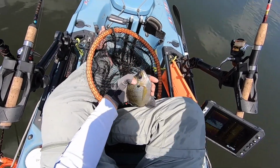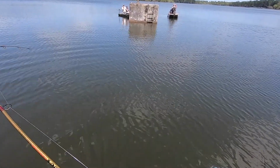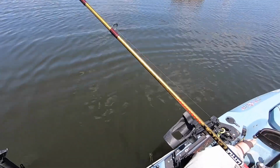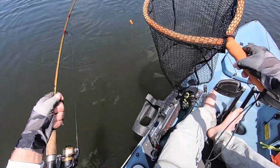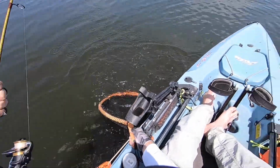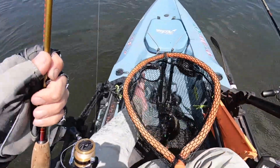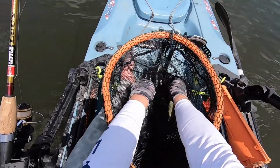Beautiful, beautiful brim. Swallowed it too. I wanted a 6th one in the bag because I was about to leave anyway, so if I can get this sucker in the boat, I'll be happy. Another good one. I think that's the best one of the day too. Yeah, that's the best one of the day right there. That's a good pounder right there probably. That's the best fish of the day.